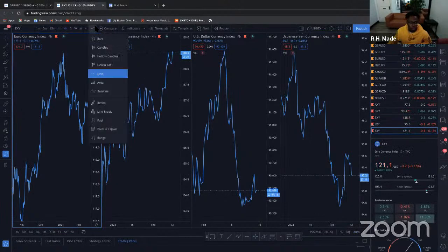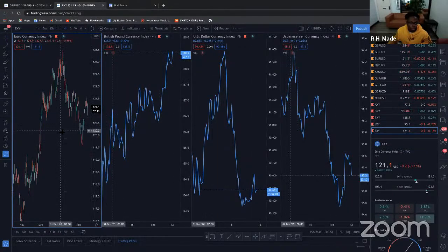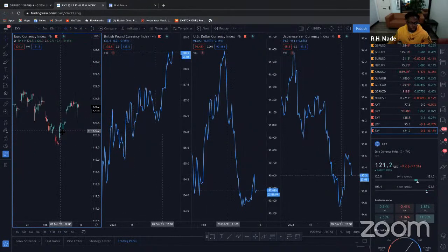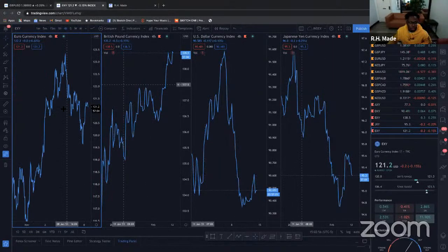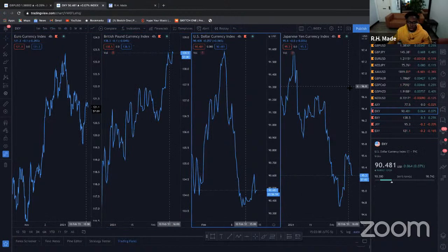I come over here to this little box, and I change it from candles to lines so I can see the overall. This is what candles look like. There are a lot of gaps within them, which is very confusing. So I just use a line to gauge the currency, and I have it on a 4 hour so I can get the overall. Hop on the 4 hour, hop on the 4 hour, hop on the 4 hour.